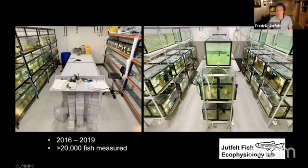So this is the main growth room where we grew the fish, and this is the main room where we did the reproduction and selection. We kept them in larger aquaria, and not the standard small zebrafish tanks, because these are wild zebrafish, and they were happier in larger populations.